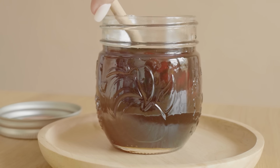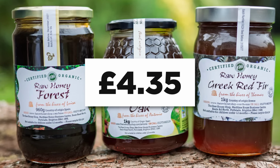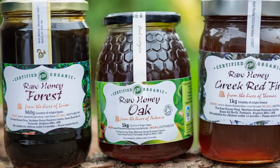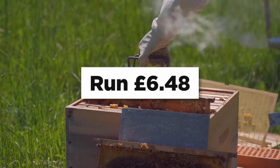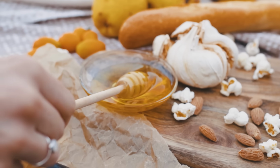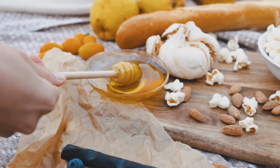For genuine British honey in supermarkets, Tesco Finest English Set honey at 340 grams costs £4.35, while Little Over Apiary English honey at 340 grams runs £6.48 on Tesco Marketplace. These give you verified British provenance, though you're paying a premium for it.